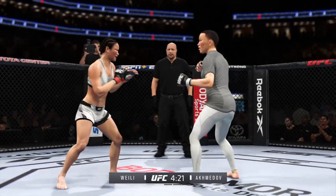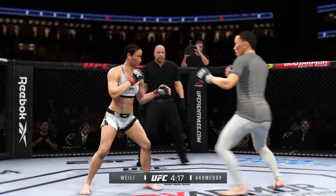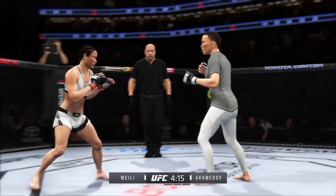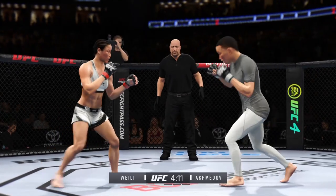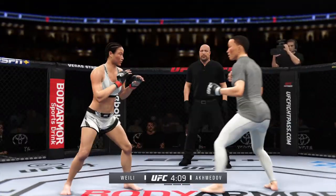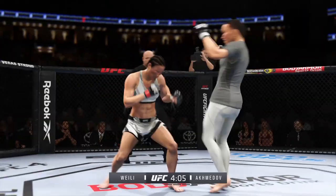Oh, really using her reach advantage there with that punch, DC. Nice punch there by Akhmedov. Combination lands for her there. She would seem to be in the zone. Is that something you feel as a fighter? I like that, yes, she's in the zone. Everything that she throws seems to be finding its target.